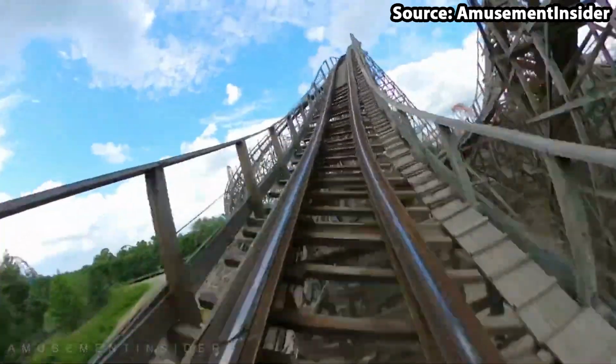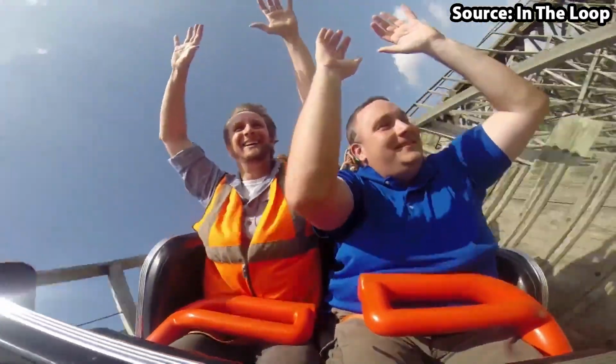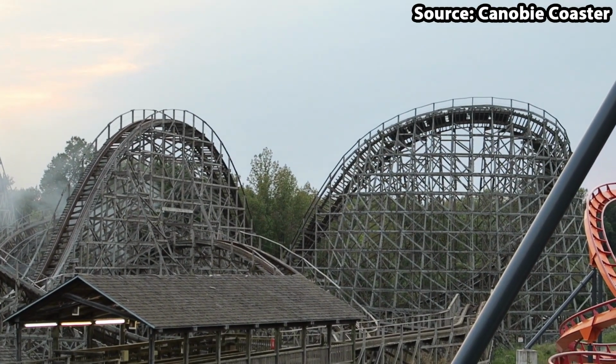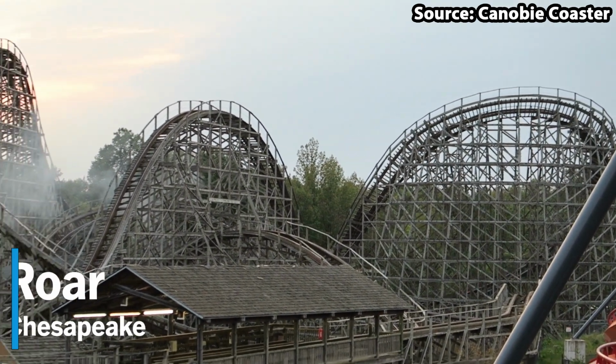Who here loves a good old wooden coaster? Well, of course you do, but do you know that Six Flags America has not just got one, but two? With the first one on our list being Roar.